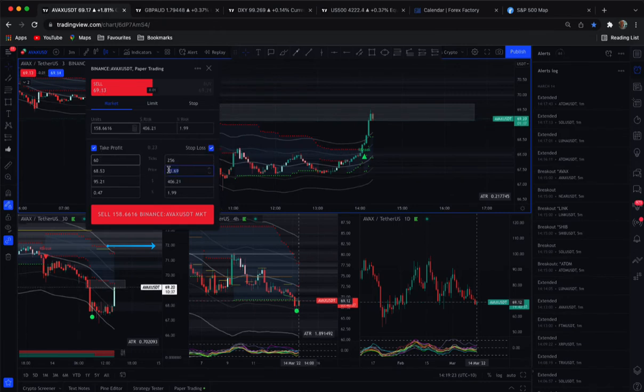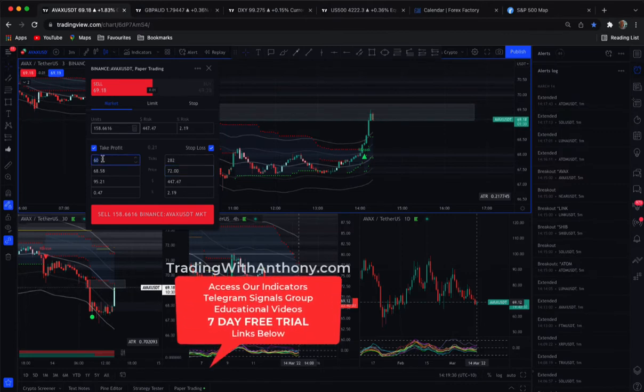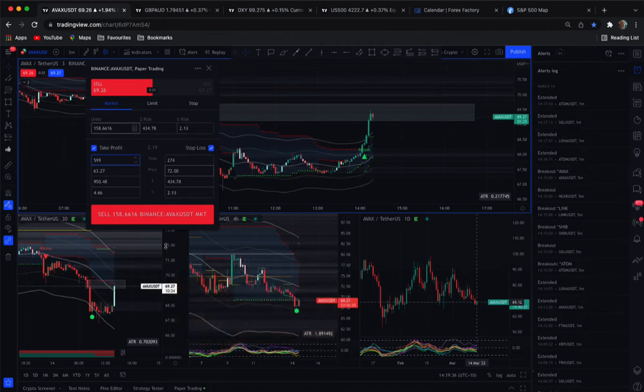So let's just quickly do this. 72.00. Okay, 282 pips, 300. Let's go to 500 pips. What am I prepared to risk here? Okay, so 72 is my stop loss way up here, and I'm willing to risk maybe 1.5% of my account. Let's try that. I'm risking 1.5% of my account. I can see the dollar value, $300, if that stop loss gets hit. So let's do that. Okay, let's short it right there.